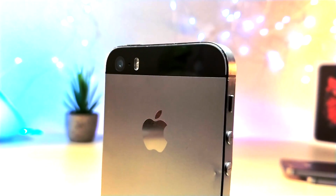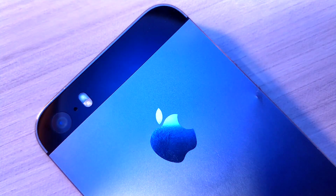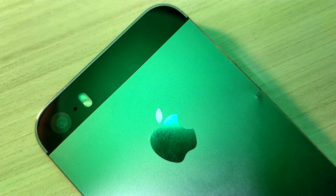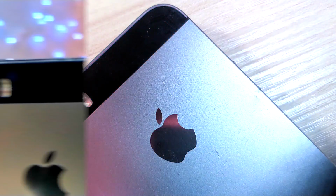So the iPhone 5S is one of my favorite devices. It has the coolest design out of all of the iPhones, which is probably why Apple replicated the same design for the iPhone SE, just because it was that great of a design. The build quality on this phone is great. It's got a nice aluminum back with the nice glass for the top and bottom of the phone, acting as antenna bands. Although I did have an issue where the phone would actually bend, but I won't get into that in this video.